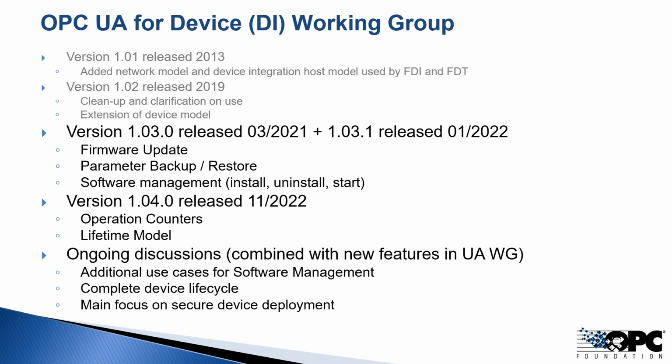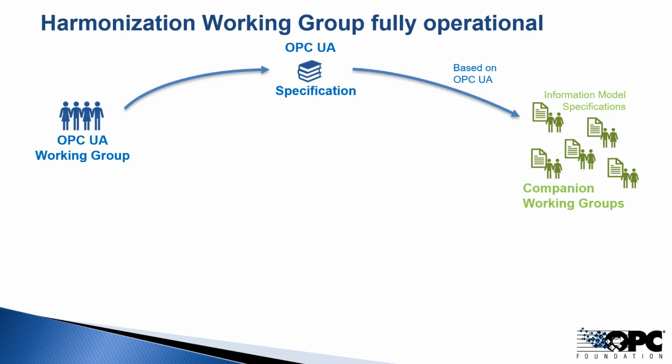Currently, we again have discussions about enhancements for new use cases for the software management, also coming from the OPC UAFX working groups. The key thing is to complete a secure device deployment and device lifecycle from Part 21, with the manufacturer device certificate, to installing the device, updating software after identifying the device from the vendor, and then applying the operator certificates for secure operation.